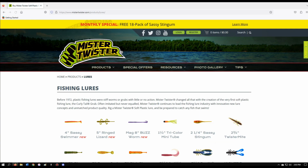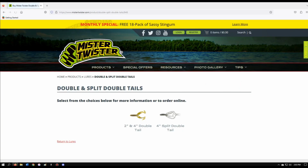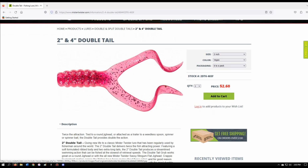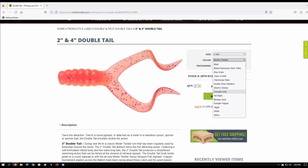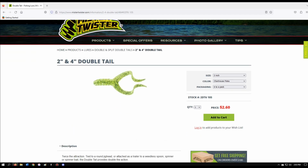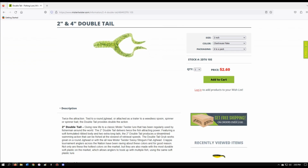And of course, one that I've already tested extensively. Where is it? This one right here. The double tail. Just in the solid black. I think I've switched it up and picked up white maybe, or yellow. One of these. It wasn't electric chicken, but I don't know what it was. Oh, it was this chartreuse color. Anyway, so I used this and I rigged it up with a beetle spin.